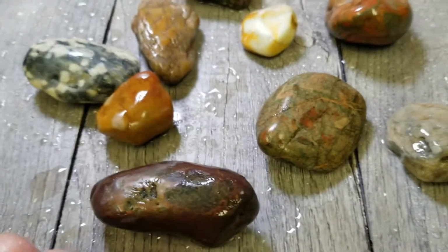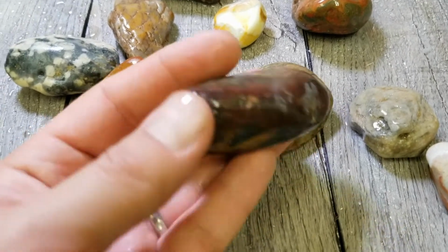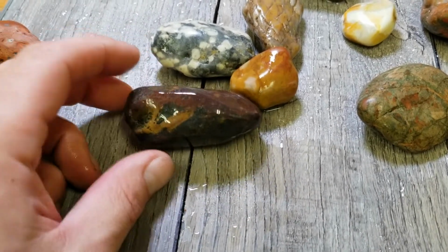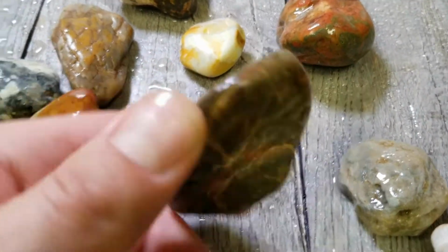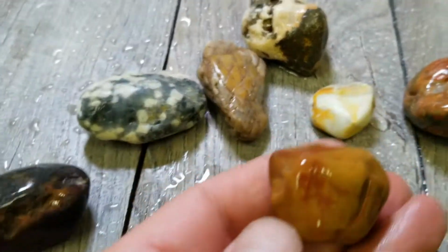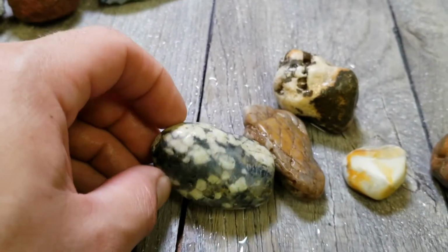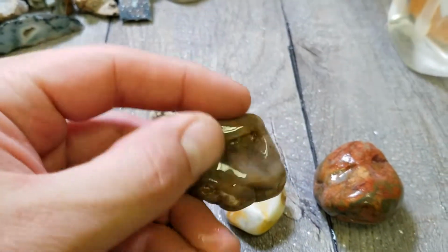Tumble, tumble, cut, cut. Now, don't know, cool colors. Almost looks like petrified wood or something, or maybe it looks like a rotten jalapeno, I don't know. Conglomerate, pudding stone, almost. This thing looks like some Jasper. Some cool, like, dark blackish purple, almost. This almost looks like another piece of Jasper.